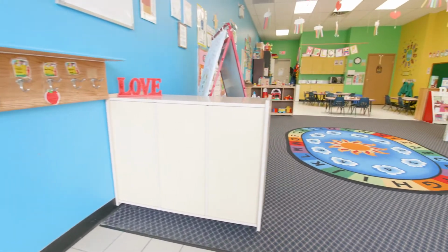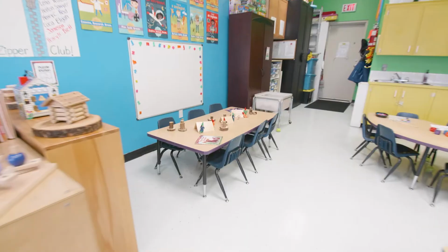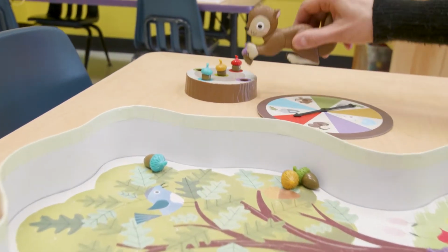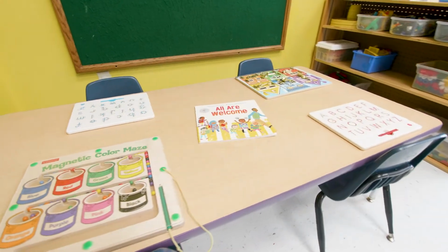In table time, we provide various opportunities for children to develop their fine motor skills, and encourage literacy and numeracy by providing letter and number recognition and printing opportunities.